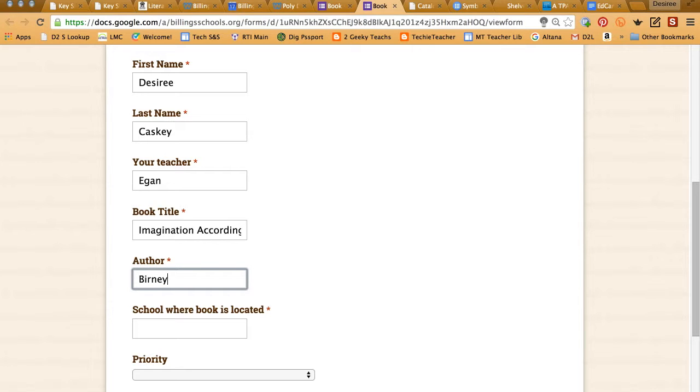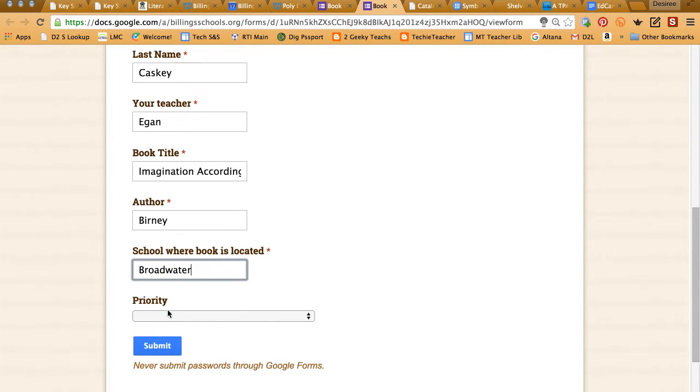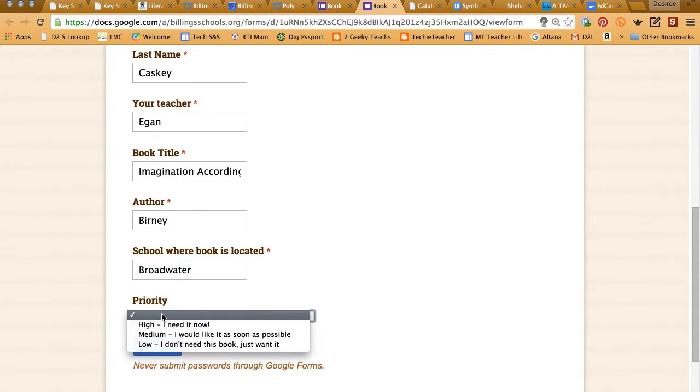Don't worry about putting in the first name. The school where the book was located. We had the option, we could do Broadwater or Highland. So I'll go ahead and put Broadwater. And then there's also this little thing called priority. If you look at what it says under priority, it says high priority.